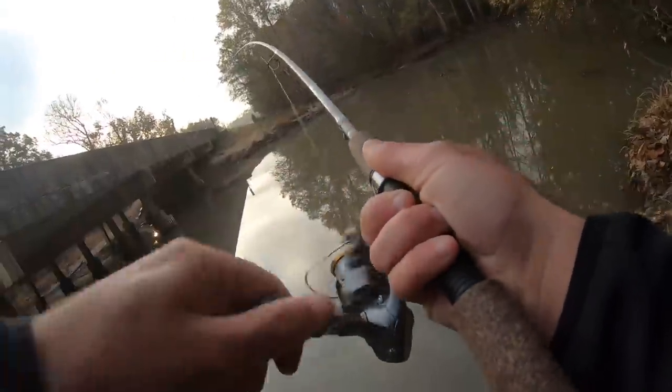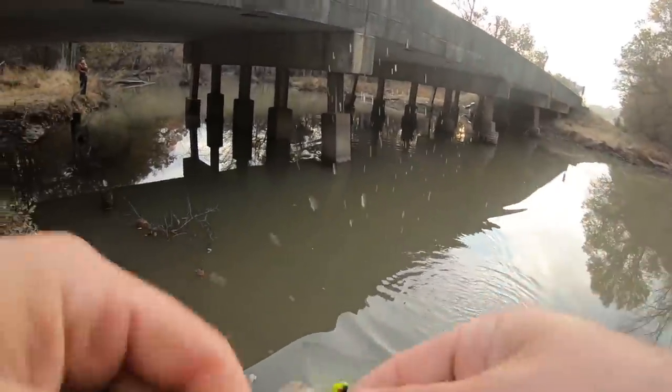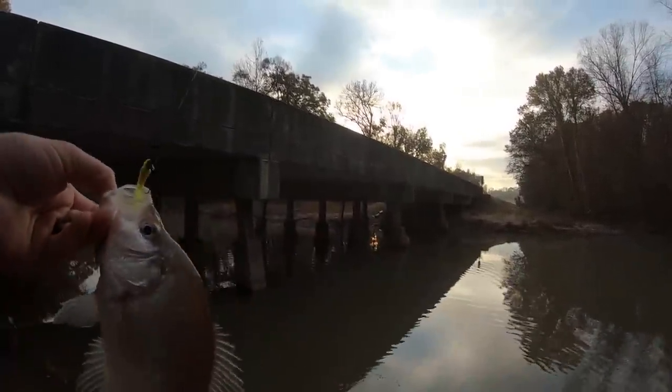Fish on! Fish on, first cast! First cast! Yes, oh, that's a good one. Get up here, woo! Beat you, Jay. I was looking at a fish that came up. Yeah, that's a keeper. Heck freaking yeah.